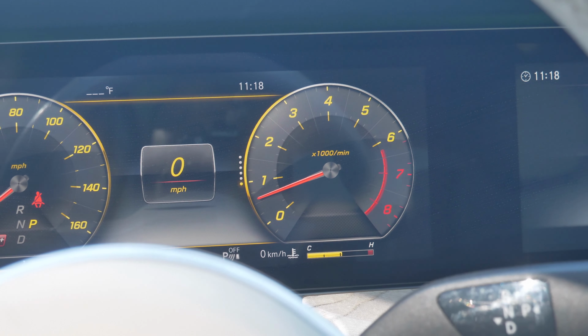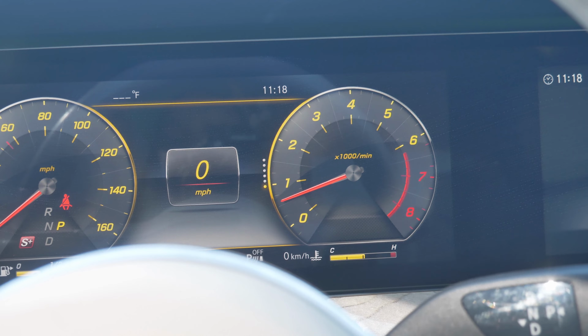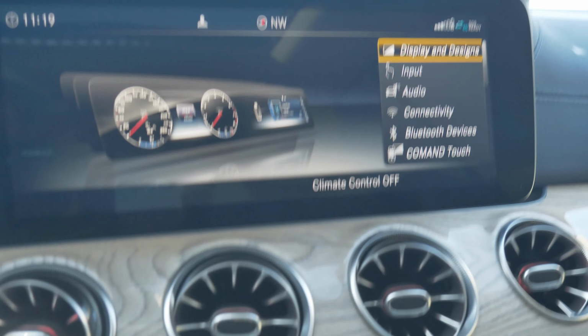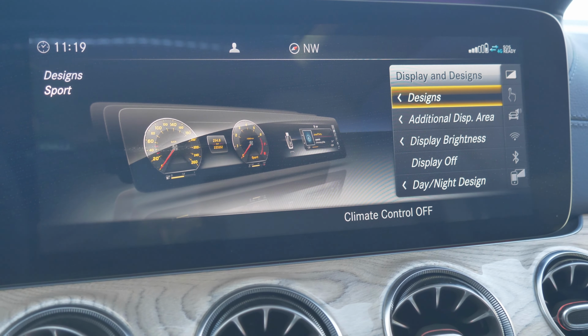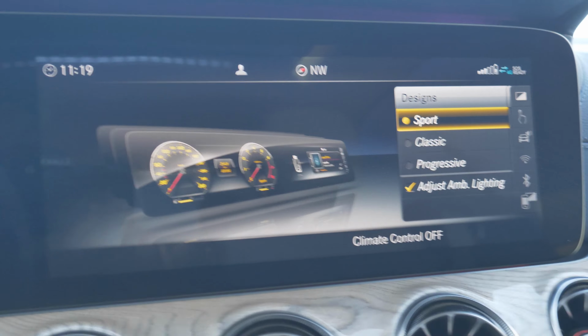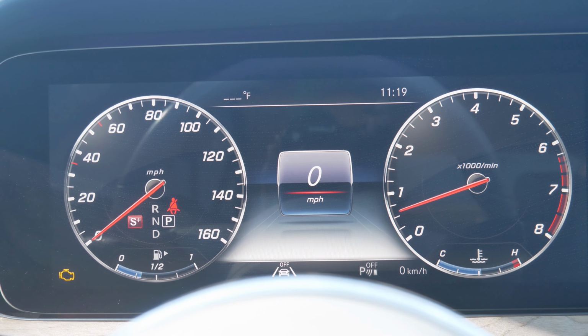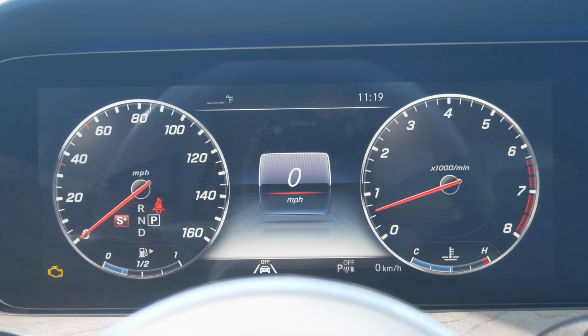So if you go here, you can change, besides all that, how the gauges look. You would go back to the main setting for that, obviously, click here for your designs, and you can change it. So this is sport, this is progressive right here, which is actually pretty neat.